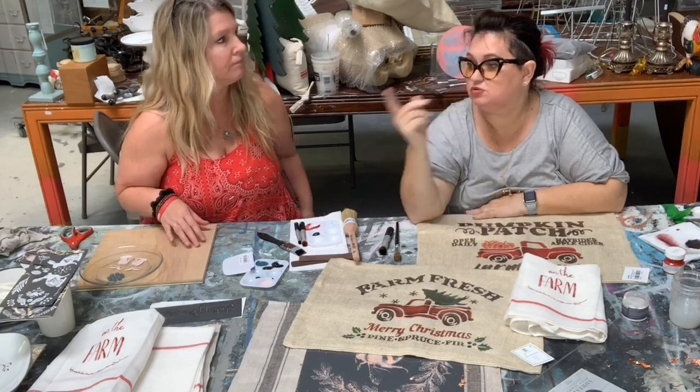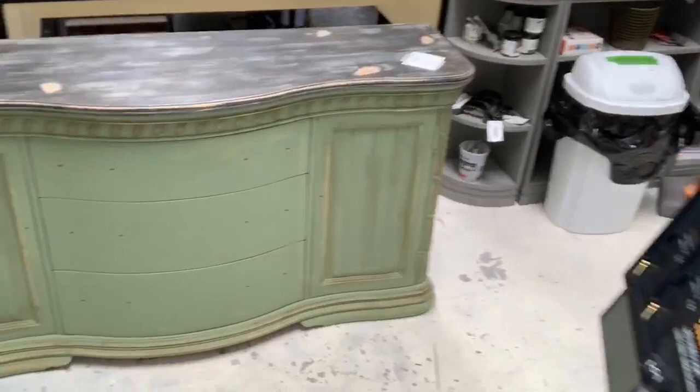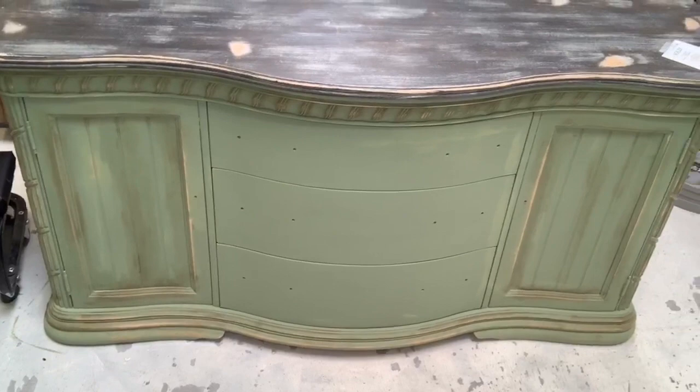Oh, Sue, do you want to give a peek at that piece? Do you want to turn the camera real quick to see? That got sanded and waxed. This is what we did last week. I figured you're probably holding out on that one. You can see all the sanding on there. A perfect match to the table that it's getting painted for. Gorgeous. I can't wait to see all this furniture in this sweet lady's house.